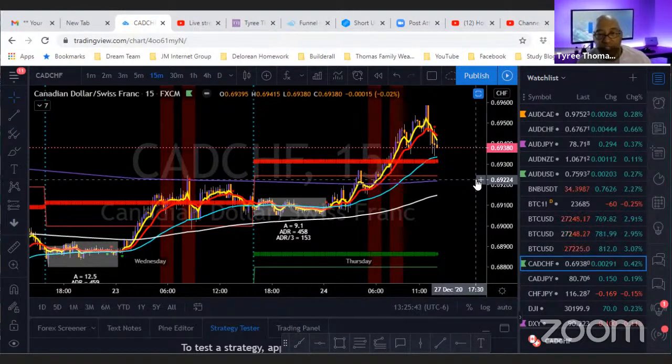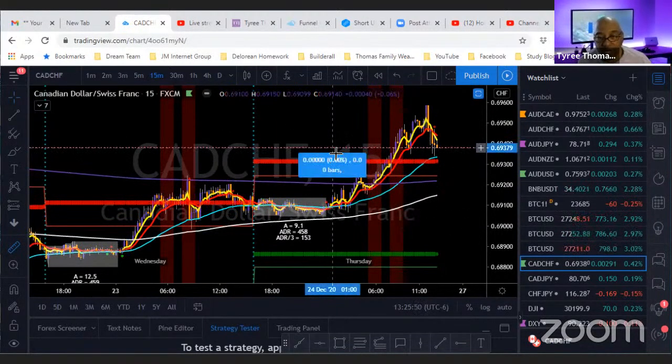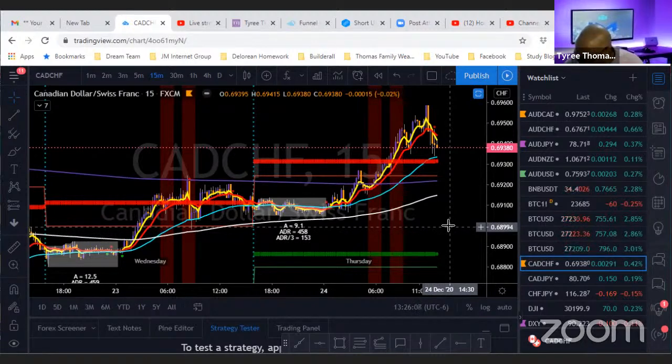Let's see. So this CADCHF, let's see if it qualifies for Forex. It's not a binary pair, so it does not qualify for binary. And I keep it moving because it does not qualify for Forex. So I can take that off. Well, CADCHF does qualify for binary, so it gets an orange. And it's 13 pips. CADCHF. And it qualifies for binary. And the pair is 069380.